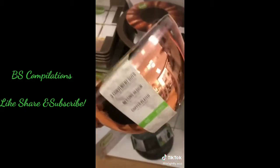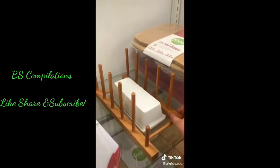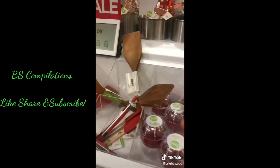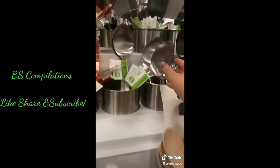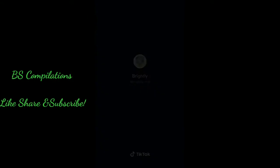I love bowls like this that are deep enough to prep your meals with, but they also have a lid so you can store your leftovers away in the same container. If you like to wash your dishes by hand, they have this bamboo drying rack which is completely unpackaged. They have lots of wooden and stainless steel cooking utensils. I like how these ones don't come in packs, so you only have to buy what you need.